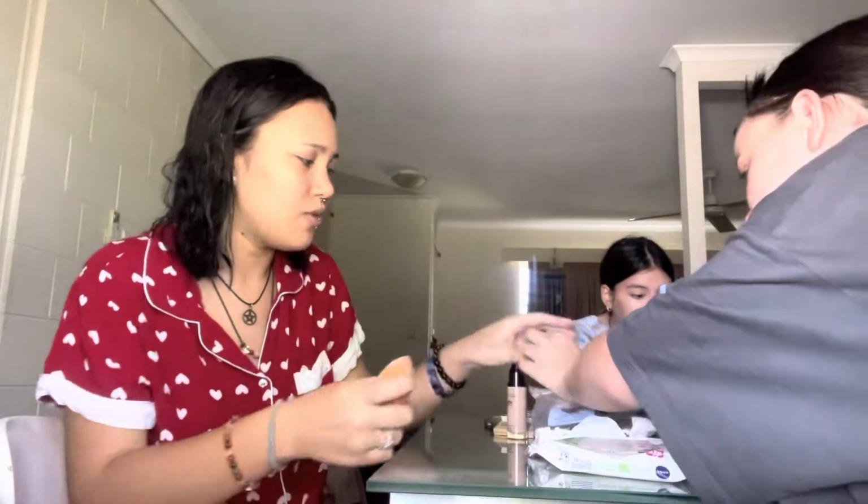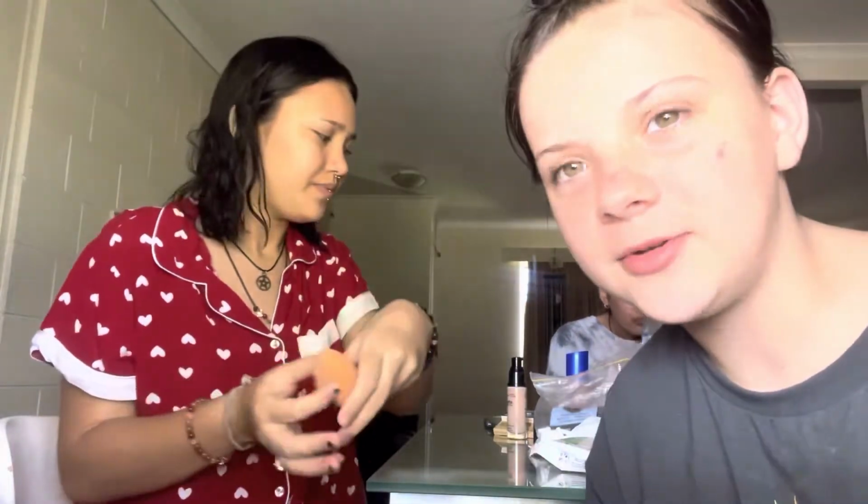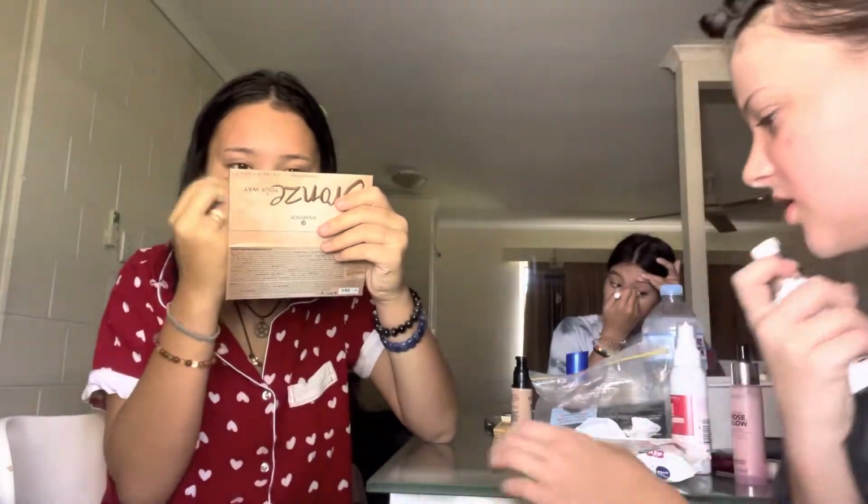I already put primer on. That's that. I didn't do my foundation yet, which I'm about to do now. And I'm just gonna use this primer. I think I used a little bit less because it's not really smooth, but there. Oh, that's a lot, so I'm just gonna use that. That's a lot. I wanna take some of that and put it there.